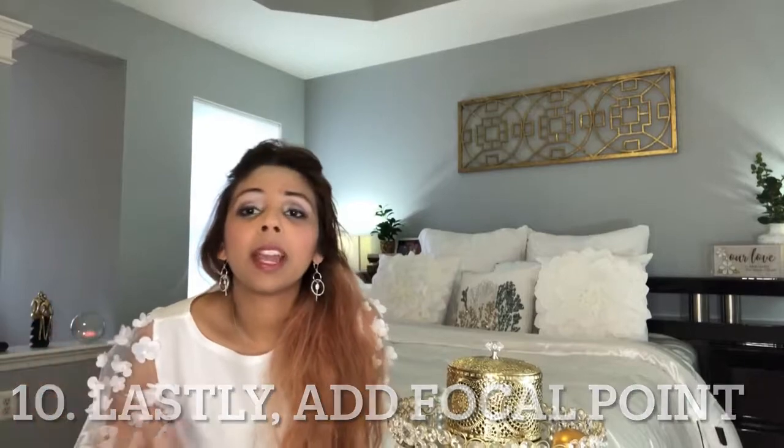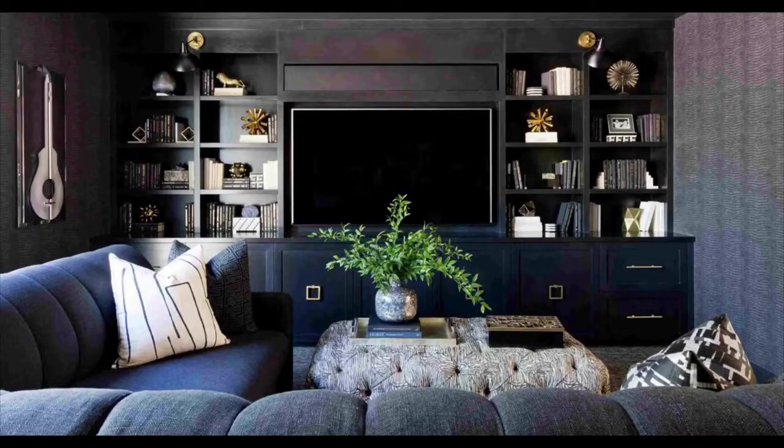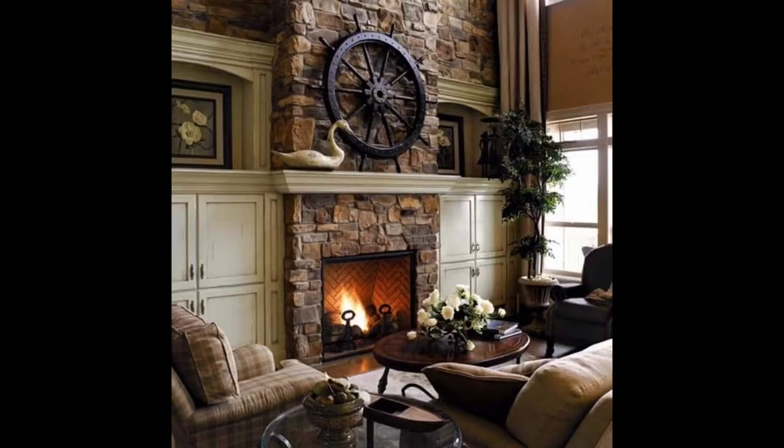Add a focal point. I think every room has a purpose, and when you add a focal point, it gives you the ability to use that room for the purpose that it's made. For example, in a TV room or your living room, usually the main focal point is your TV. So you want to add some nice pieces around that, so the TV isn't the statement, but the decoration around it is the statement. And same goes if you have a fireplace and you really love that fireplace. Focus around that fireplace and then integrate your furniture within that, so you're actually using that fireplace.